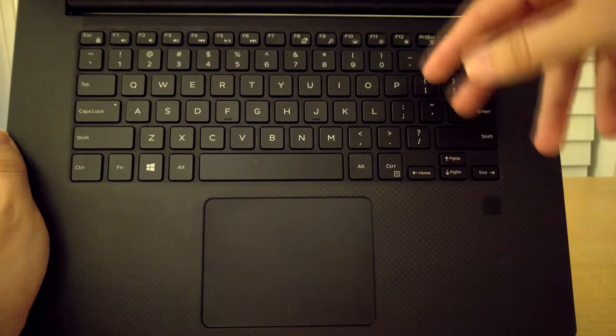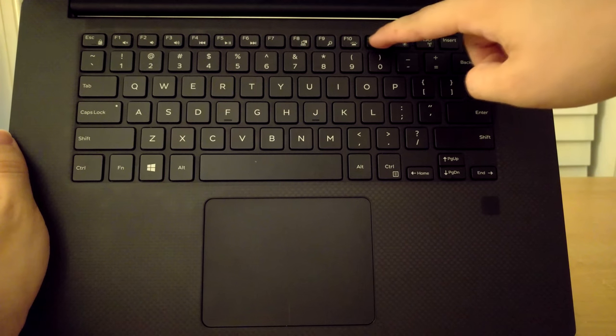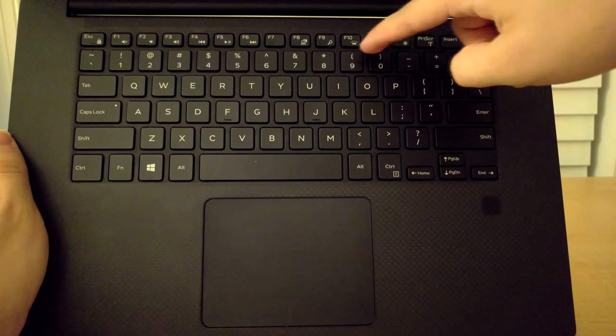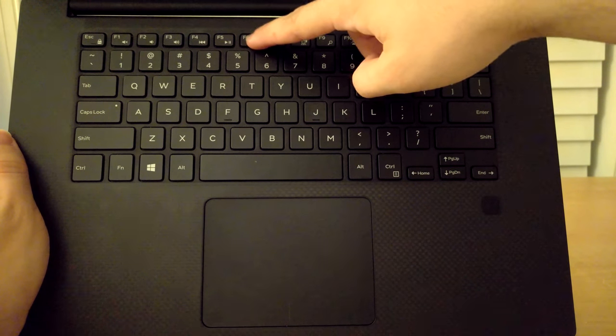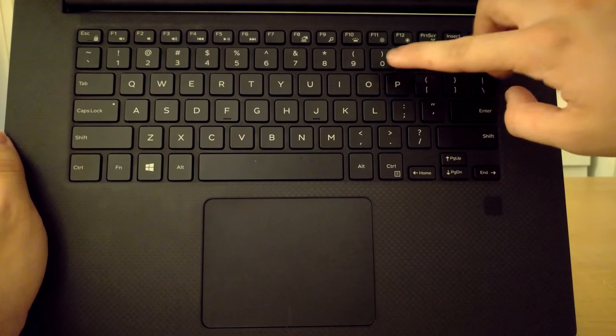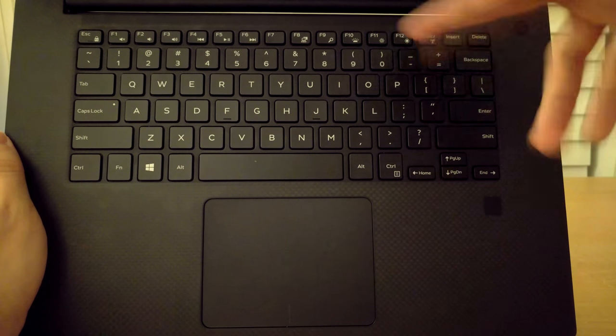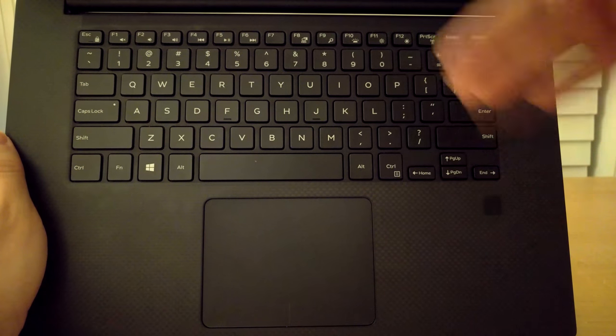But regarding the rest of the keyboard, pretty nice. Now, you see how the function keys up here have multiple functions on them, like you have your normal F6, and then you also have a fast forward button, or you have your brightness indicators up here. While I'm on the keyboard, this is also a backlit keyboard, by the way, so that's pretty nice.